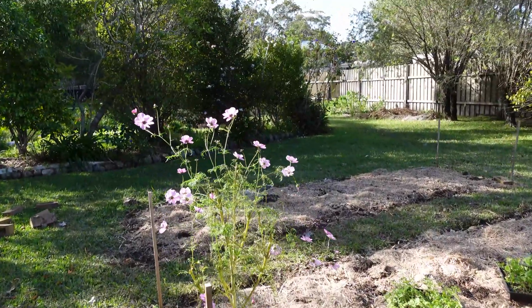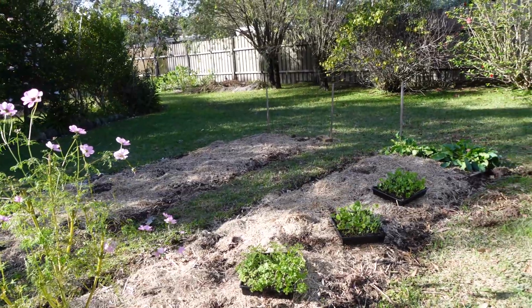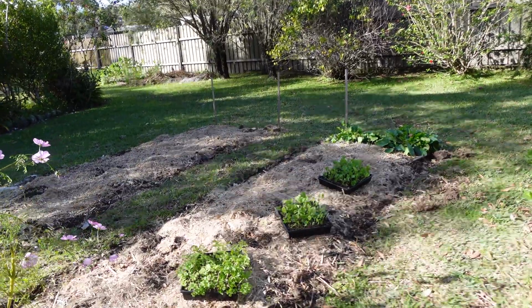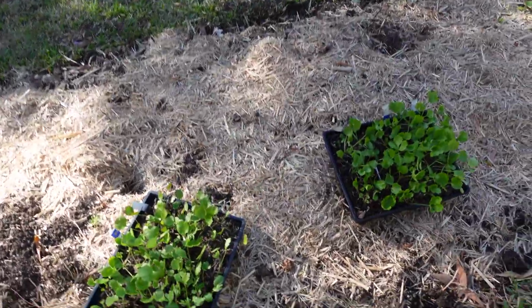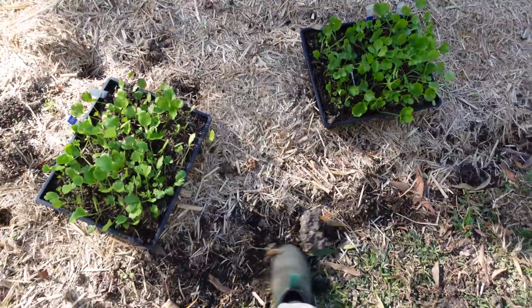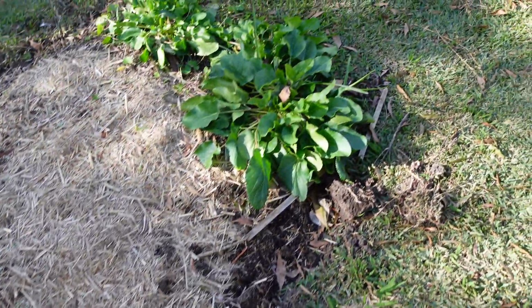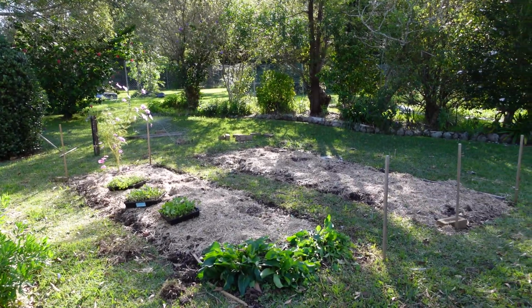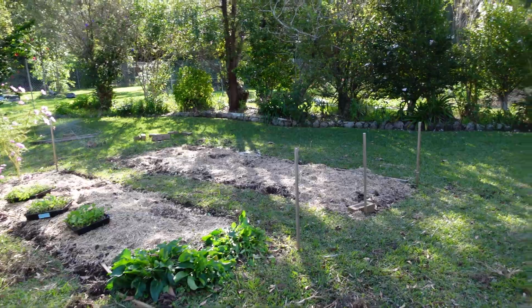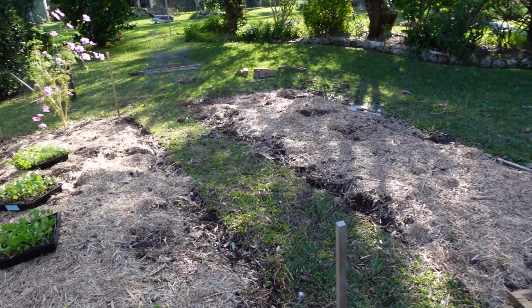I think these two garden beds are going to be really great for the ranunculus and anemones. This is where I had my zinnias planted, and I've just tried to edge all of the garden beds so that the grass doesn't encroach in to the garden bed, and also just provide a little bit more drainage to this area. The zinnias grew really well here, and I'm hoping that the anemones and ranunculus do.